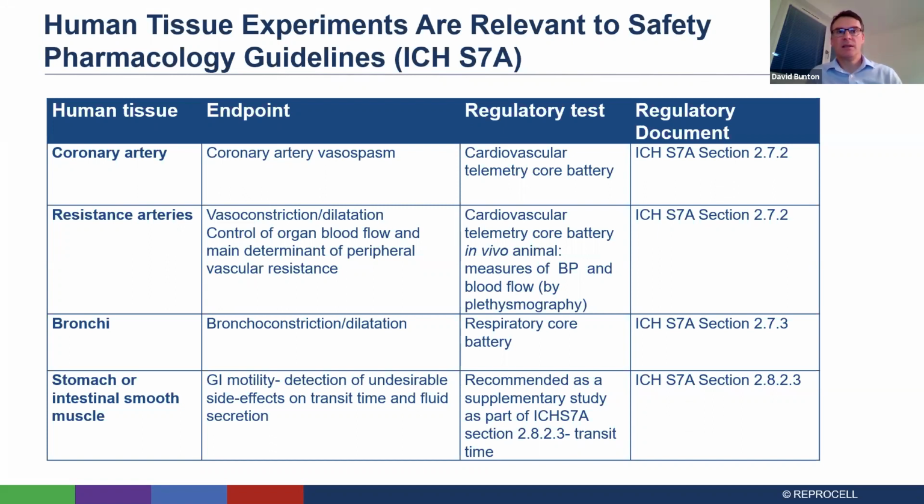So you'll see these are things such as respiratory system, cardiovascular system, gastrointestinal effects. There are other areas where it's much more difficult to have a human tissue predict an effect, such as central nervous system responses. Nonetheless, there are these few areas where they are directly used, and that's often the case that we will see requests for particular studies from the regulators or from pharma against these guidelines.